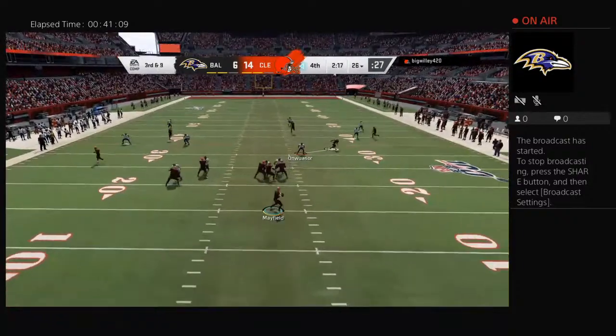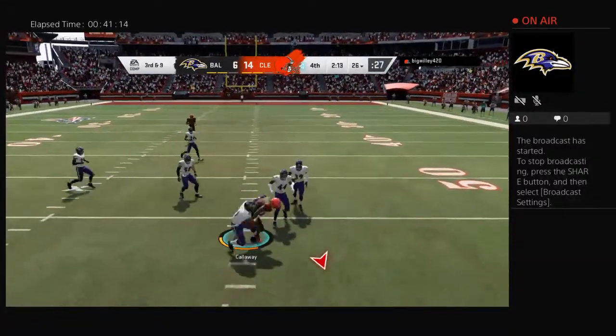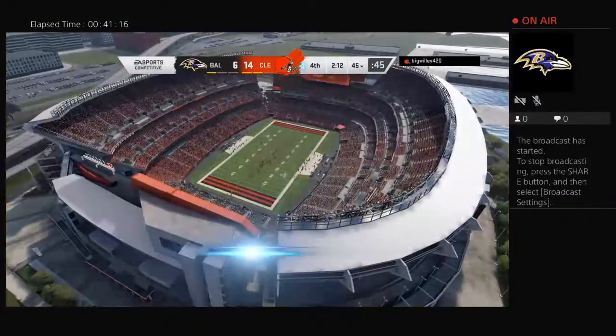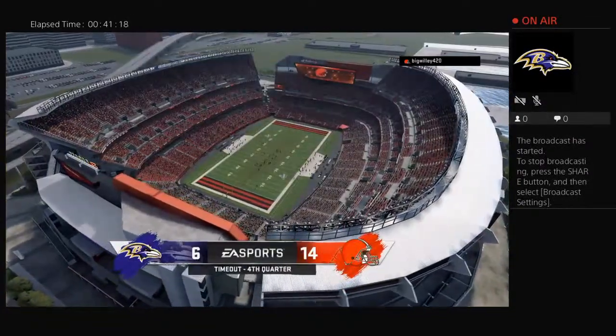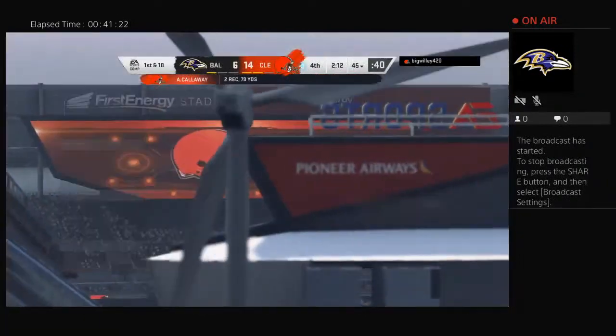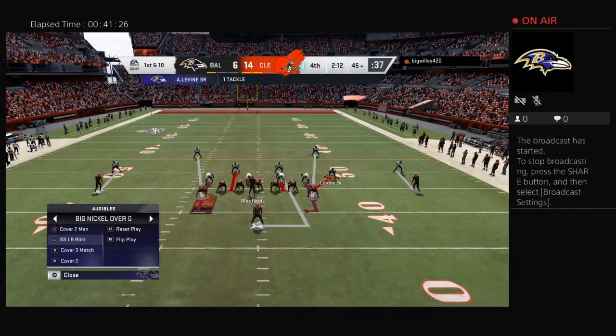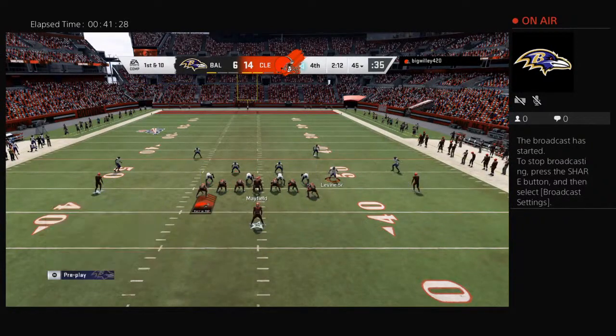On 3rd down, Mayfield. He's got an open man. He completes it to Callaway. And they'll get it all the way up about 5 yards shy of midfield. And this defense here going to burn their 2nd timeout. But you can also factor in another timeout that they'll get when the clock stops at the 2-minute warning.